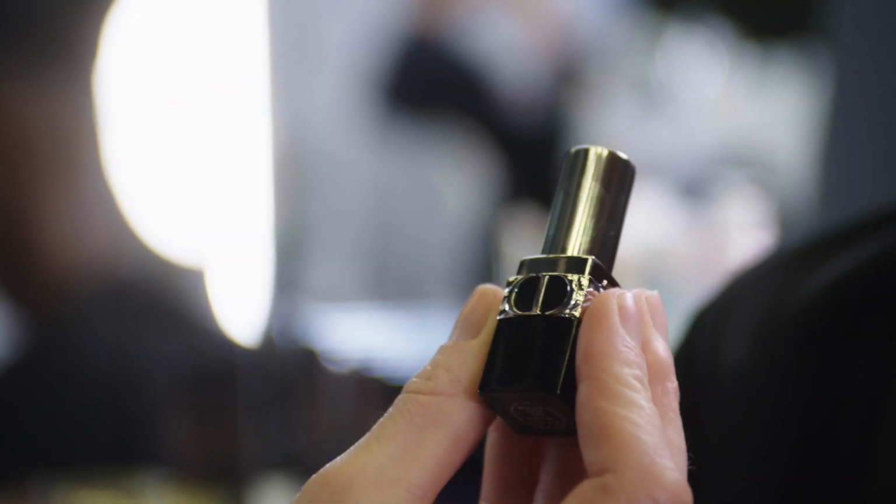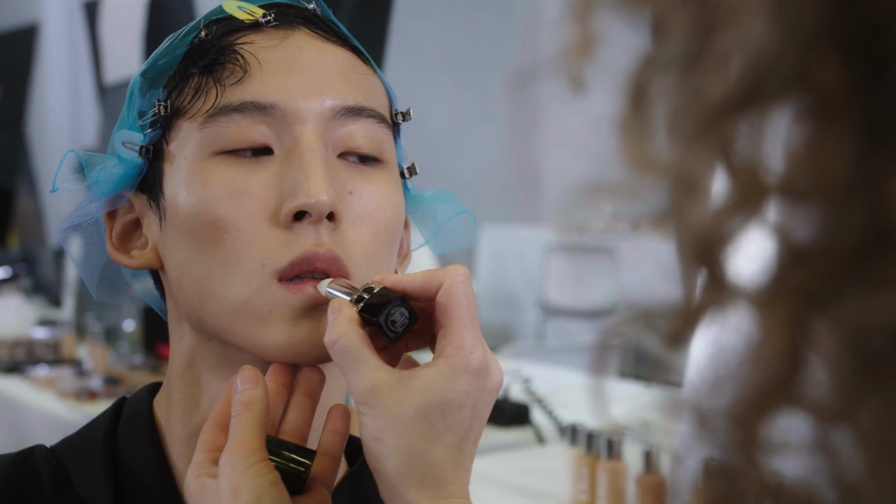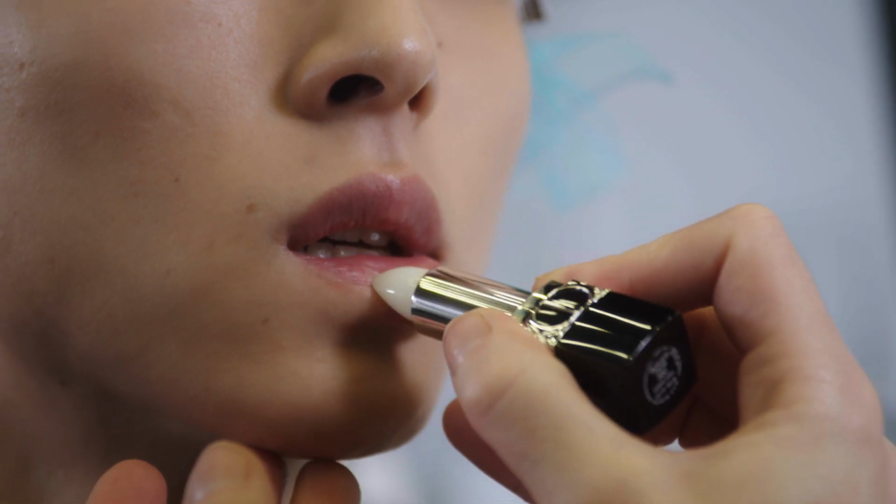For me, the it product is of course the new lip balm. The lip balm is a gem, and it's very comfortable, long-lasting, guaranteed beautiful soft lips. It's gonna be a perfect show. I'm raring to go, I'm excited. Let's do this.